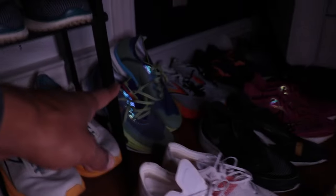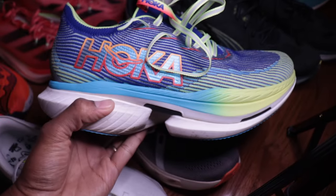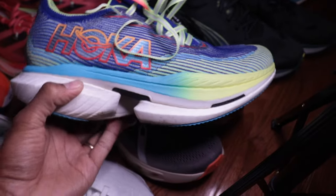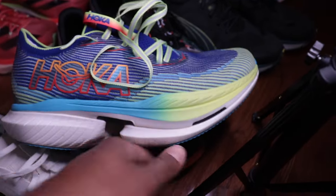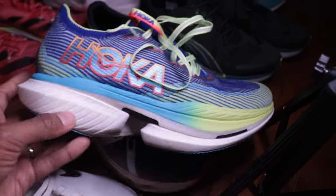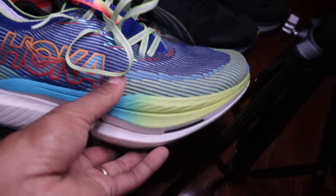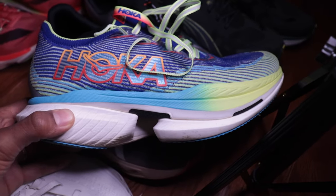And then the last one I wanted to talk about back there, we've got the Hoka Cielo X1. Another one of my favorites. It's got a super aggressive curved rocker bottom here. You get more foam in this shoe than almost any other racing shoe because of the geometry trickeries they did in the back here, and it really puts you up on your toes while also being a pretty stable platform.